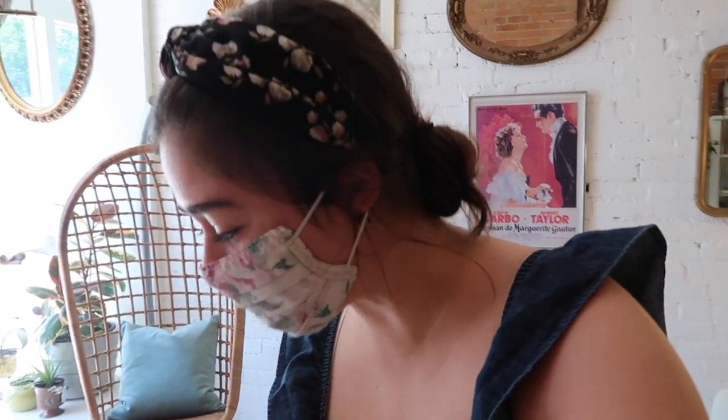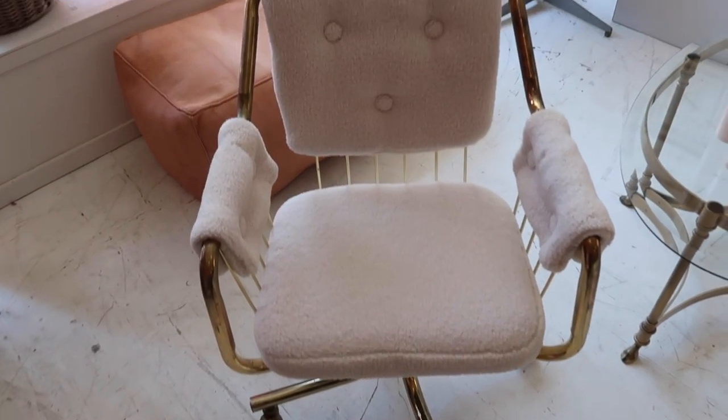Okay guys, so I'm going home with a desk chair. Fiona found this, she thrifted it, and then reupholstered it with this faux sheepskin material, and it's potentially gonna go into my new office. Look at this!